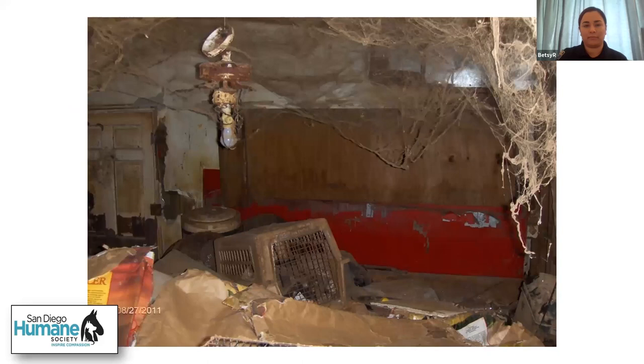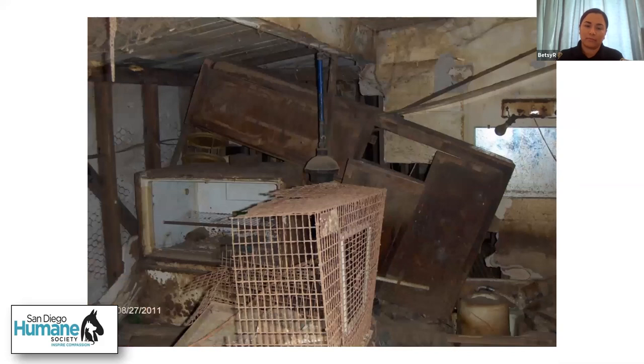I don't know what happened. And then a lot of cobwebs in this home, possible fire. We don't know when this fire happened, and a lot of just debris. Once other agencies went in, the home was condemned and did have to be floored.